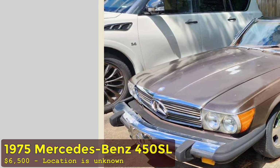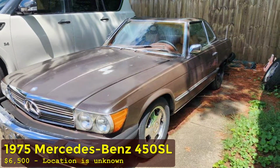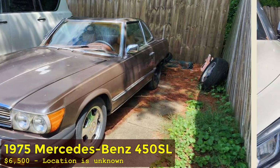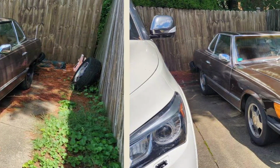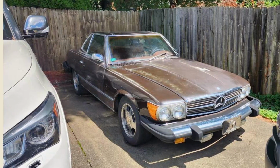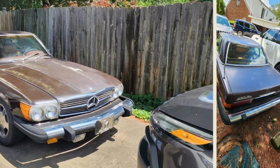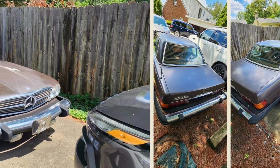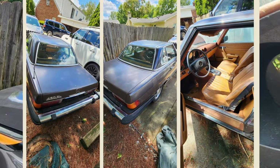Number 8. Discover the 1975 Mercedes-Benz 450 SL, a stylish convertible that embodies the luxury and performance of classic German engineering. Featuring a V8 engine and automatic transmission, this car ran well last year but has been sitting since and will require a new battery to get back on the road. The car has no rust and comes with a clean Kentucky title, making it a strong contender for restoration.